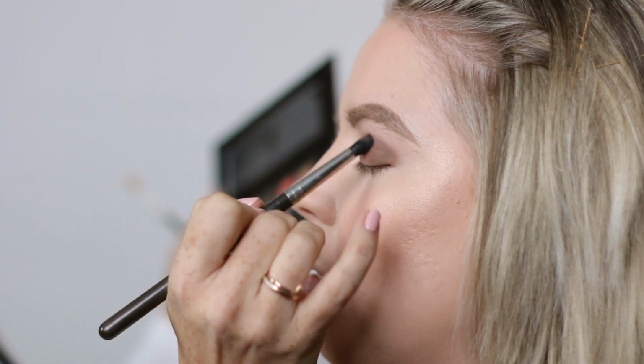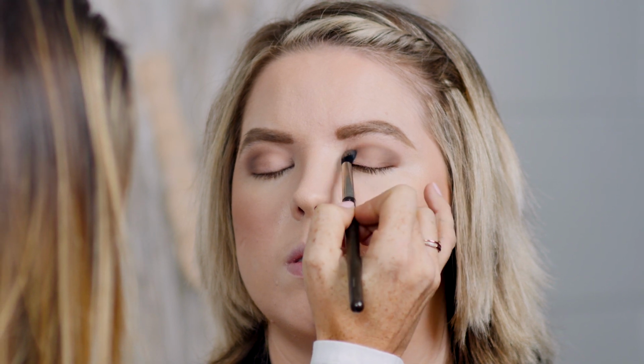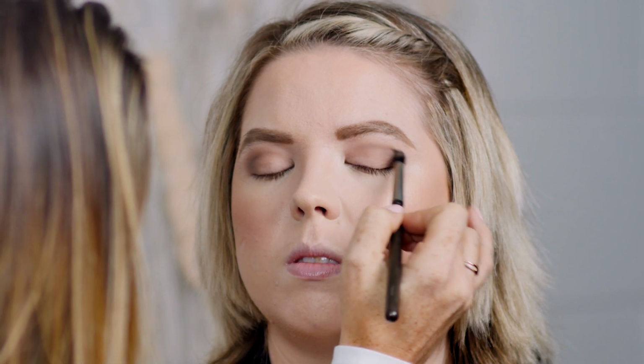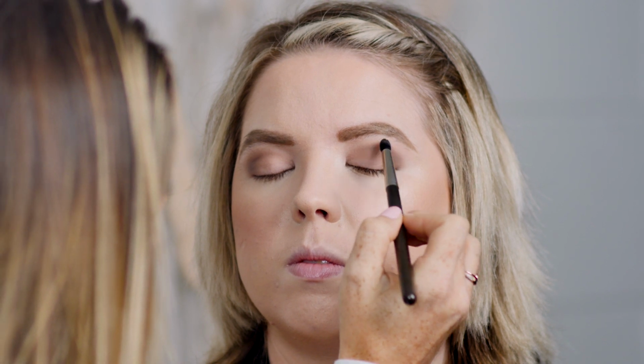And again, really lightly on that inner corner. I don't want to close up her eye, but I do want to create a continuous crease. Just going to create a little bit of lift right in this area.